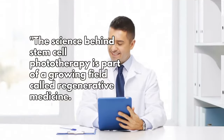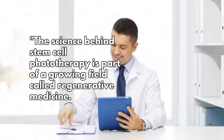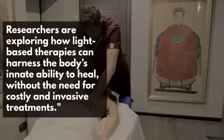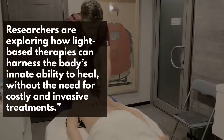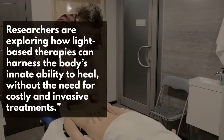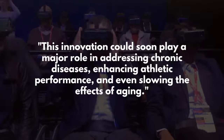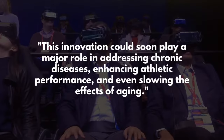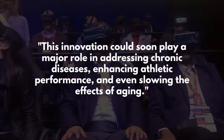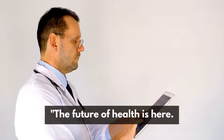The science behind stem cell phototherapy is part of a growing field called regenerative medicine. Researchers are exploring how light-based therapies can harness the body's innate ability to heal, without the need for costly and invasive treatments. This innovation could soon play a major role in addressing chronic diseases, enhancing athletic performance, and even slowing the effects of aging. The future of health is here.